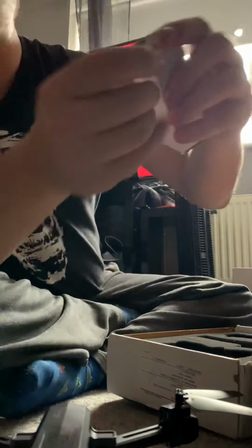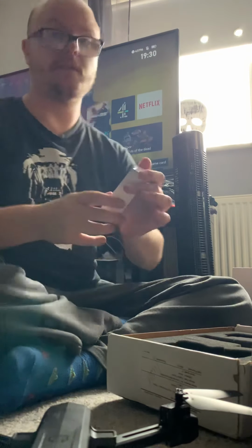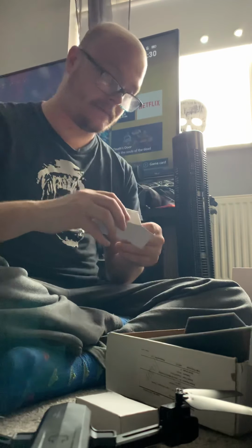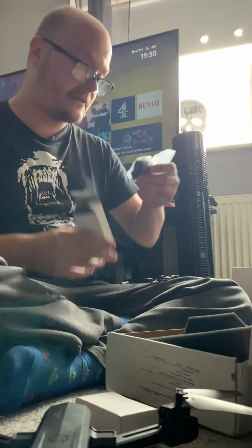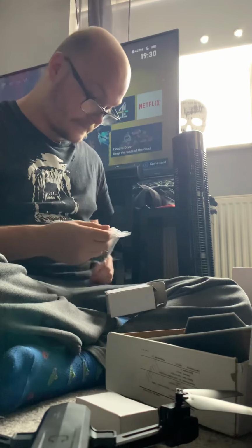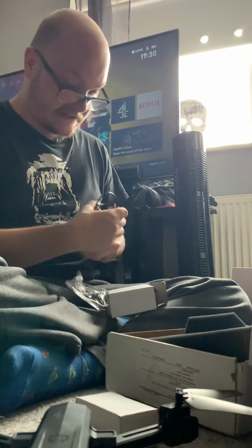This one also comes with a drone guard, as you can see right there, in the little box. This one has more drone guards. It comes with a cable, like I said before, and the propellers in here. There's a screwdriver so you can take them off. I'm just going to put this in the bag properly so it won't break the cable inside.